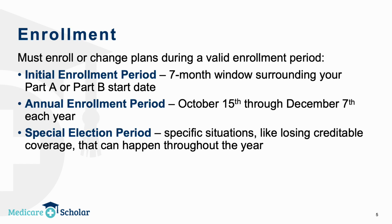Beneficiaries can only enroll or change plans during a valid enrollment period. The initial enrollment period begins 3 months before, the month of, and 3 months after their Part A or Part B start date, whichever comes first. The second is the annual enrollment period, October 15th through December 7th each year. Benefits start the following January 1st.